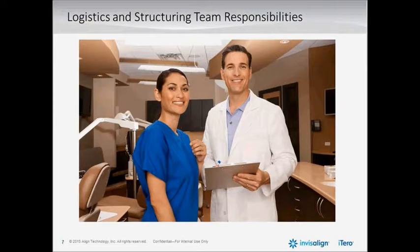Great. Kathy, what activities are best delegated to the RDA, and what are best to stay with a doctor to be more efficient without sacrificing patient care? I'll repeat that question. What activities are best delegated to the RDA, and what are best to stay with a doctor to be more efficient without sacrificing patient care?